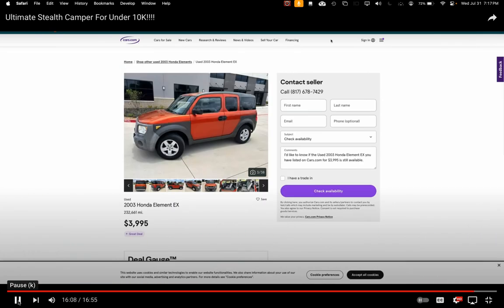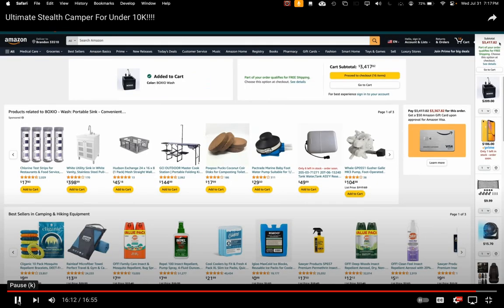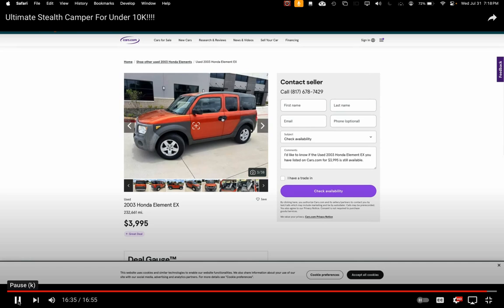Now, you may notice this car is $4,000, and this is only about $3,500, which means we only spent about $6,500 on this entire setup, which leaves us with $3,500 for whatever we need in the future. Car, gas, until we get ourselves back on our feet.